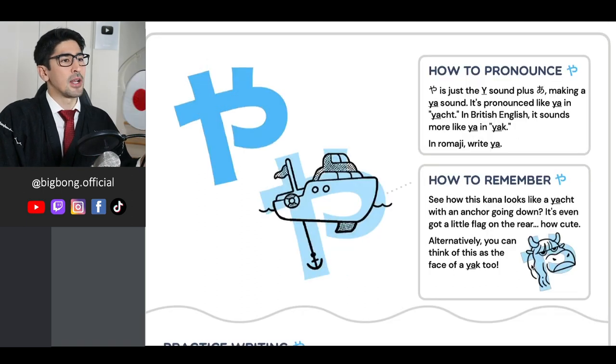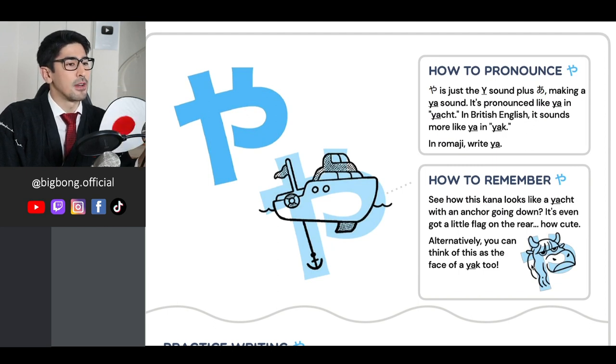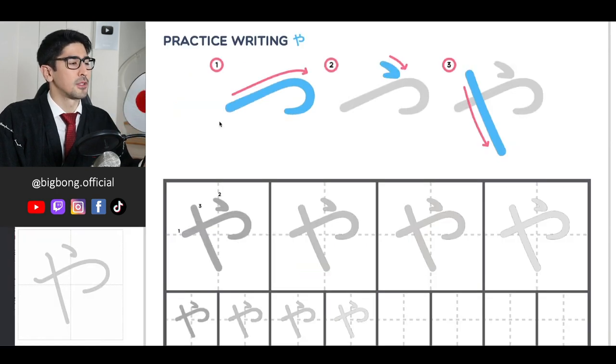Ya. Ya is pronounced like ya in yacht. In British English, it sounds like ya in yak. See how this kind of looks like a yacht with an anchor going down? It's even got a little flag on the rear. How cute. Alternatively, you can think of this as the face of a yak too. Three strokes. One, two, and three.